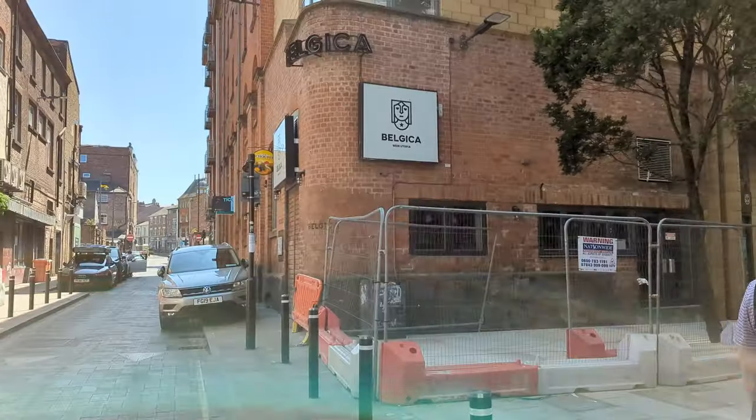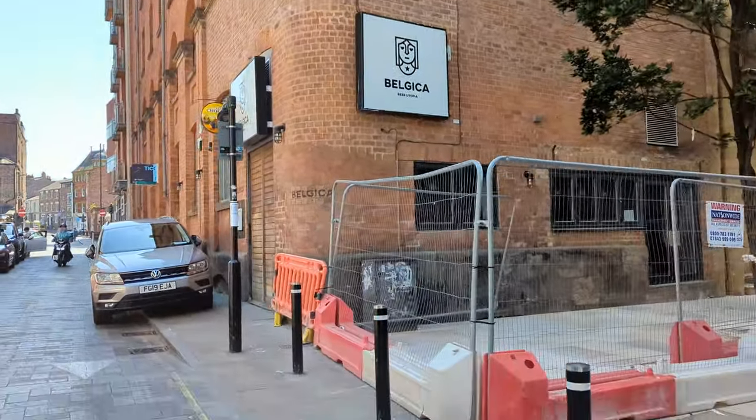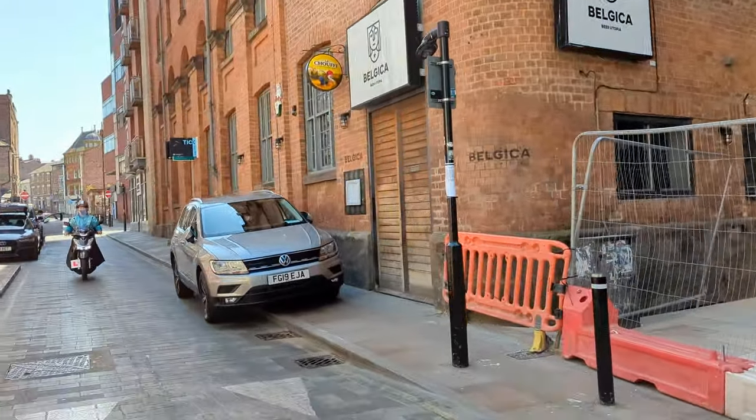The fridges, they've got like my favourite fruit and vice beers in the fridge. And I'm like, can I take them home, please? Because our favourite Belgian bar is shut down. I'm like, gutted. Rip Belgica.